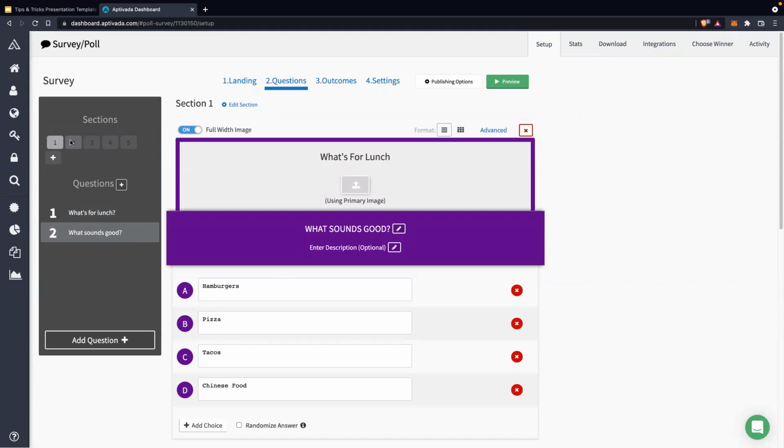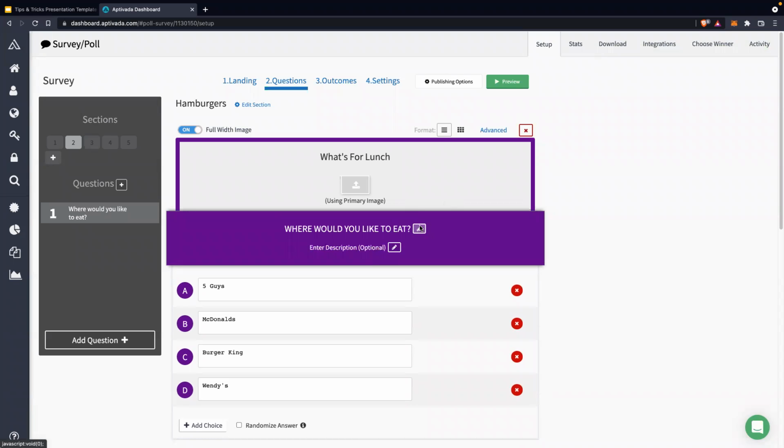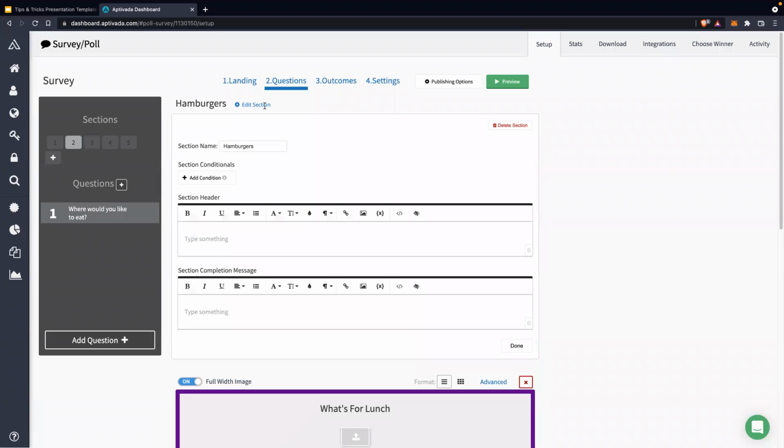All right, so what we can do now is say if they chose the hamburger option in section 1, then let's ask them all the questions in section 2 that have to do with hamburgers, all right? So let's say our question is, where would you like to eat, all right? And now we present them with hamburger options because we know that they are interested in eating a hamburger for lunch. So how do we tie this conditional to a question?